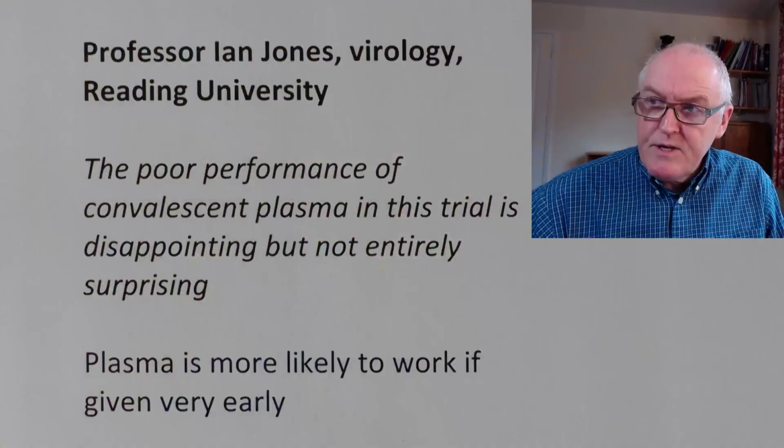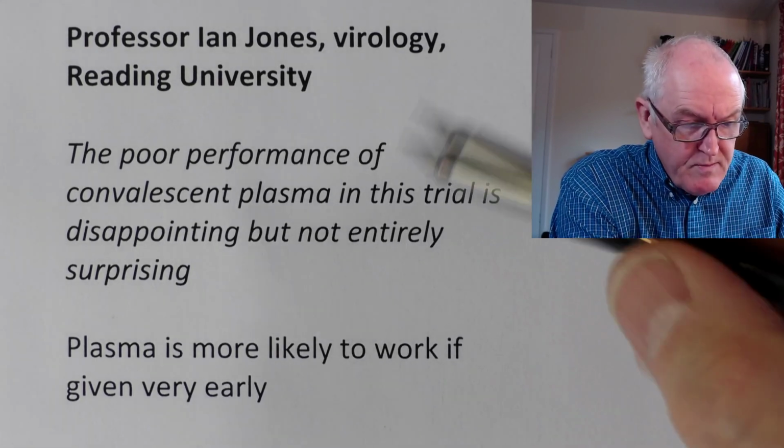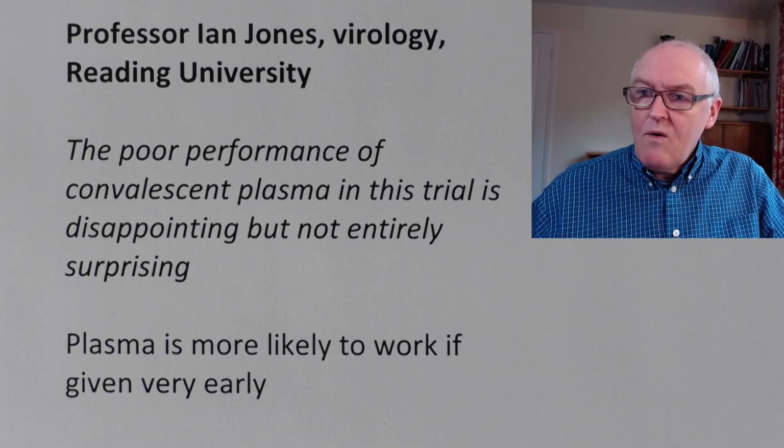But to take an outside expert opinion, Professor Ian Jones, Professor of Virology, Reading University: the poor performance of convalescent plasma in the trial is disappointing but not entirely surprising. Interesting. Now, why wasn't Professor Jones surprised? Because he understands that it's the first days of this illness where the virus is causing the illness. And the people that get severely sick are the ones where the viral load is probably already down, but the inflammatory effects of the virus are already increasing.